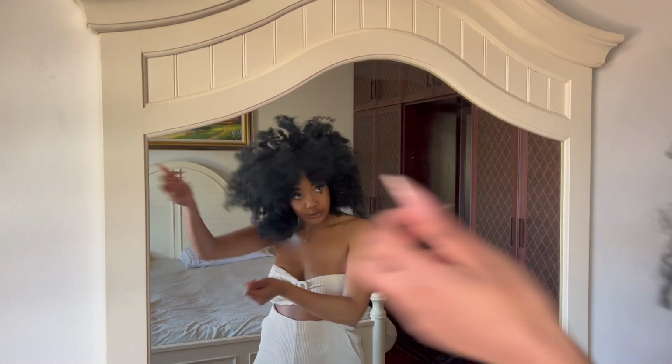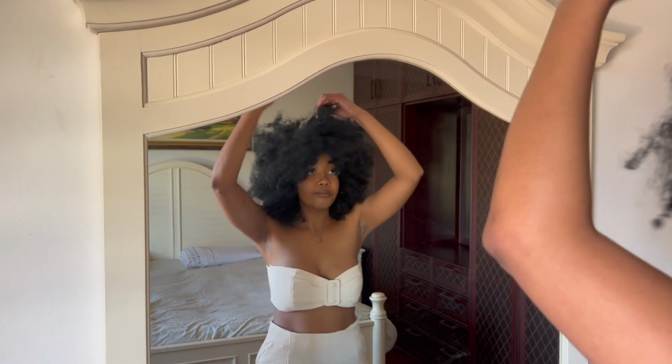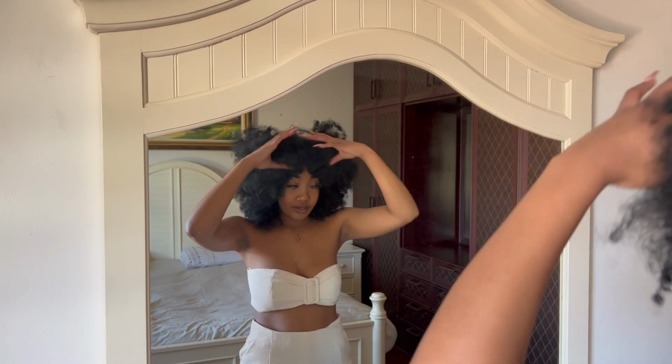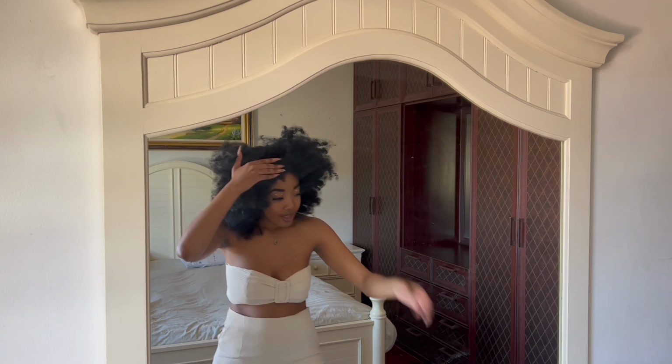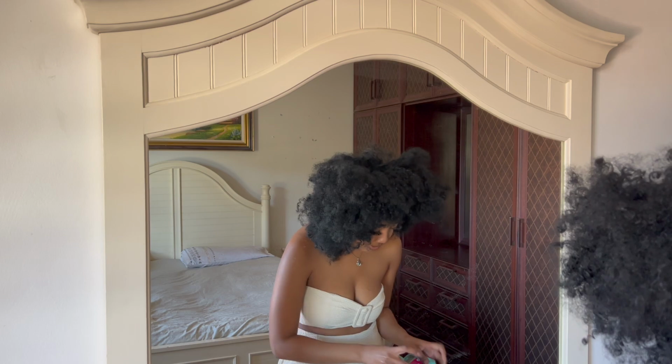So I just do this to the hair. I just stretch it out, stretch it out, stretch it out. Then I pull a bunch of hair to the front. That's what I usually do. But I'm thinking I want to pull hair to the front and pin it. I want my makeup to show today.